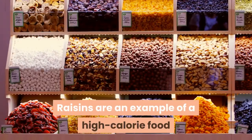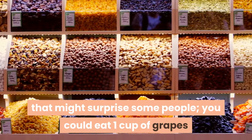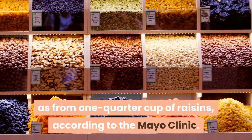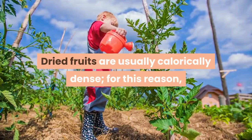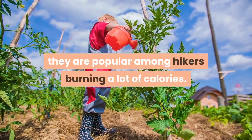Raisins are an example of a high-calorie food that might surprise some people. You could eat 1 cup of grapes and get the same amount of calories as from 1/4 cup of raisins, according to the Mayo Clinic. Dried fruits are usually calorically dense. For this reason, they are popular among hikers, who burn a lot of calories.